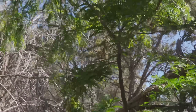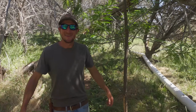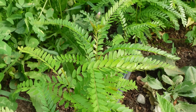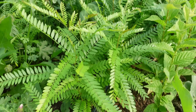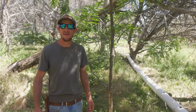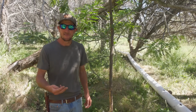Standing here next to a 20-foot tall honey locust tree that I planted when it was a stick. I just love that feeling. Who could have thought? Here we are in the high desert and it's actually working. This is a template. This is an example of just how we can work within almost any ecosystem with proper water management, integrating agroforestry, integrating livestock. Those are the three big things.